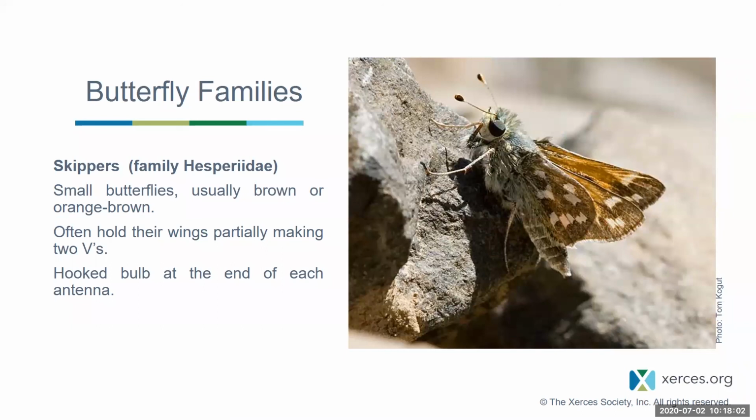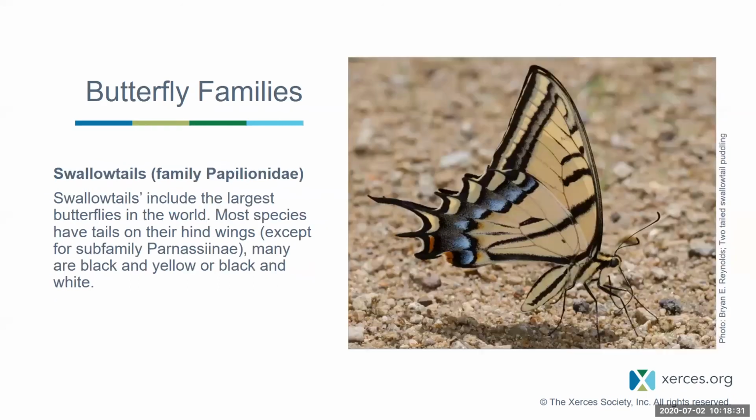Skippers tend to be very small butterflies. They're usually brown or orange-brown. They tend to be low-flying. A lot of them use grasses as their host plant. And they often hold their wings in a very characteristic V shape. So instead of having them flat or fully closed, the hind wing and the forewing are at a slight angle to each other, and that looks like a V from the side. If you look carefully, the tips of their antennae are also hooked. So they're not just clubbed, they actually have a small hook.